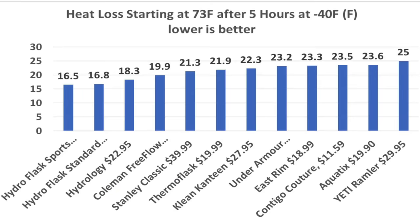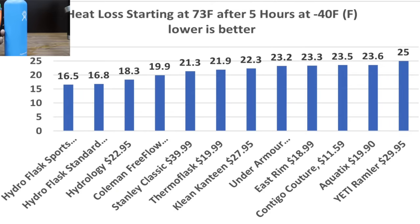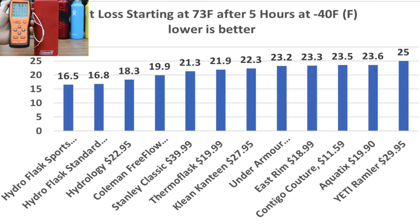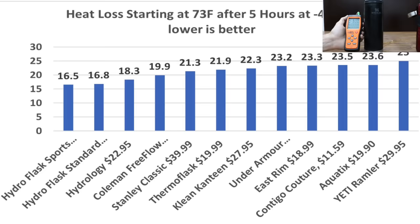After 5 hours inside the freezer, once again, the Hydroflask Sport came in first, only losing 16.5 degrees. Hydroflask Standard Mouth came in second at 16.8, Hydrology third at 18.3, Coleman fourth at 19.9. The exact same order for the top four brands as in the previous test. Preheating really helped the Stanley as it finished in eighth place last time and this time finished in fifth.